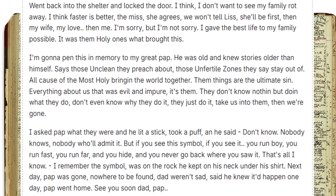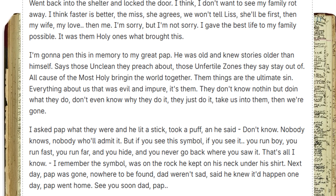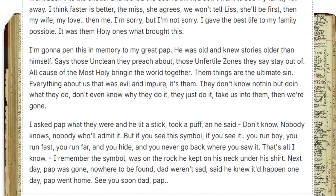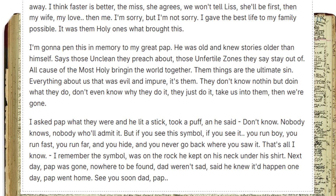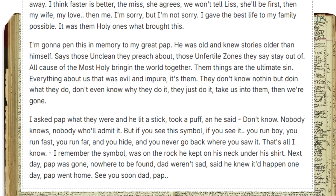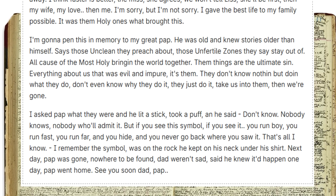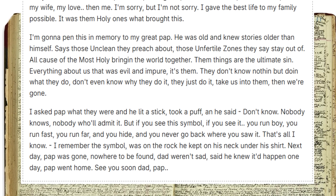They don't know nothing but doing what they do. Don't even know why they do it. They just do it. Take us into them. Then we're gone. I asked Pap what they were, and he lit a stick, took a puff, and he said, "Don't know. Nobody knows. Nobody who'll admit it.